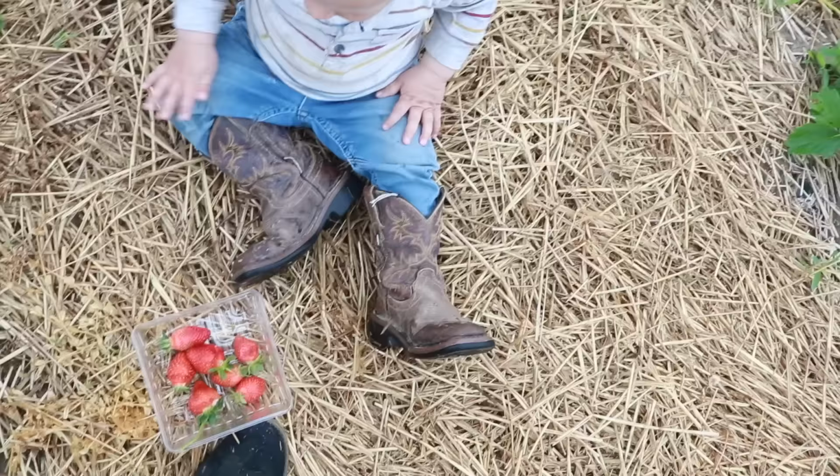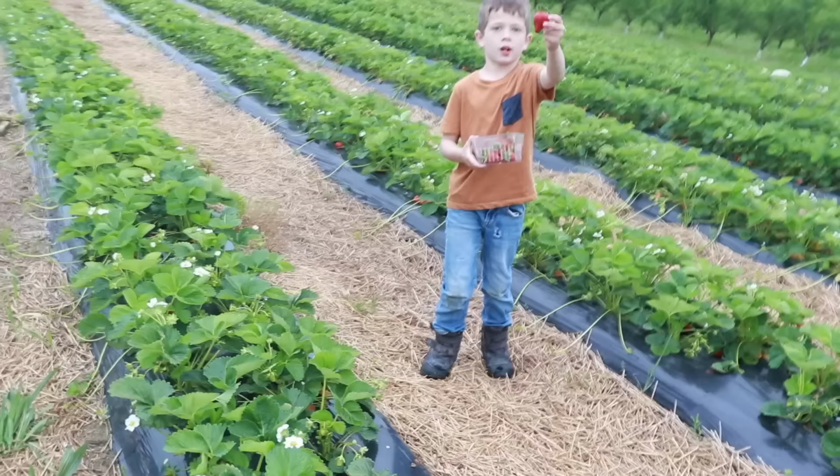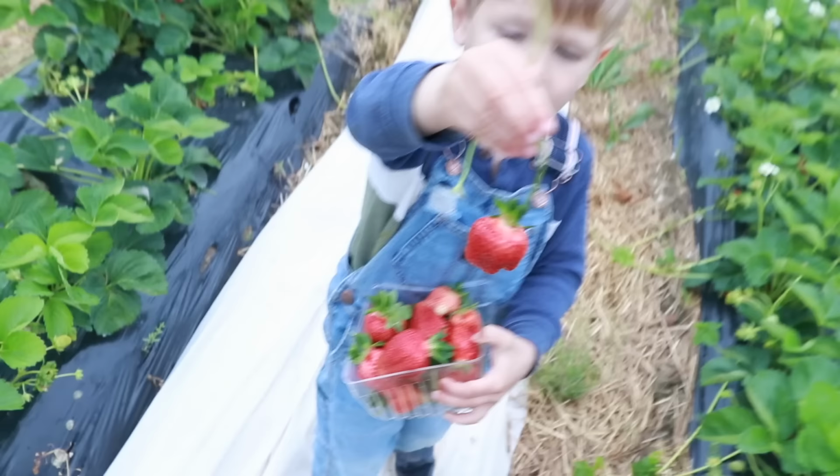That one's better. I got the bright. Oh, you took bright. Oh, he said thank you. Look how much I got. Here, I found this one on this row. That, Mommy, was pretty. Really good. That's a good one. I found lots of red ones over here. I think there's red ones everywhere.